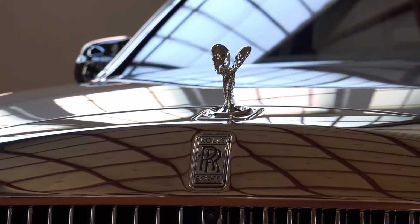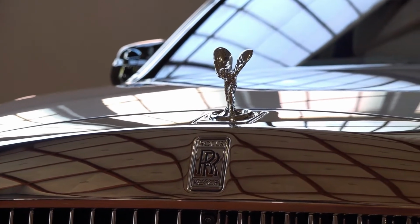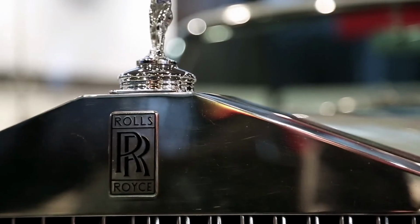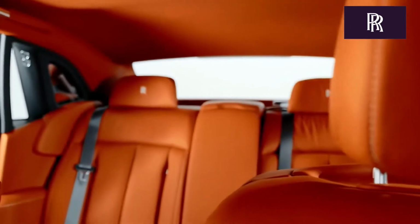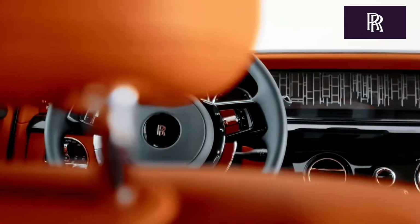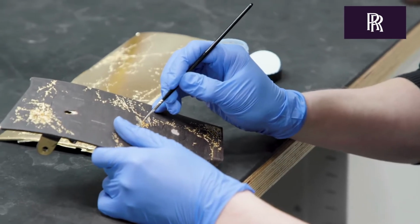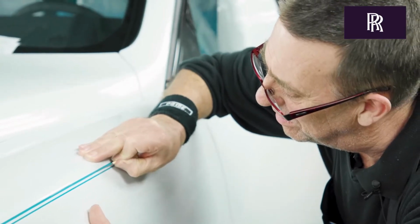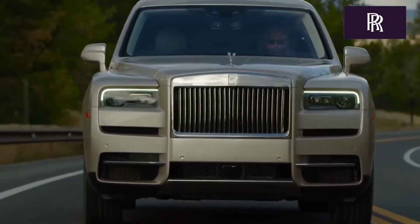Their appearance can also be tailored to your specifications, with materials chosen by you, the owner of your one-of-kind Rolls-Royce automobile. Premium materials can be used to personalize your Rolls-Royce. Every new Rolls-Royce can be customized to meet your specific needs and desires. You have complete control over how your Rolls-Royce will look and feel, from the color of the exterior paint to the materials used in the interior.